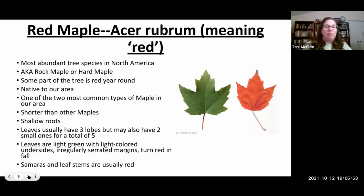So the first type of maple we'll discuss, red maple or Acer rubrum. Rubrum means red in Latin, and it's called that because year-round, some part of the tree is red on most of these red maples. Either the leaves because it's fall time, or the samaras because it's spring, or the flowers because it's very early spring or late winter. Or if none of those, then the leaf stems are usually red.